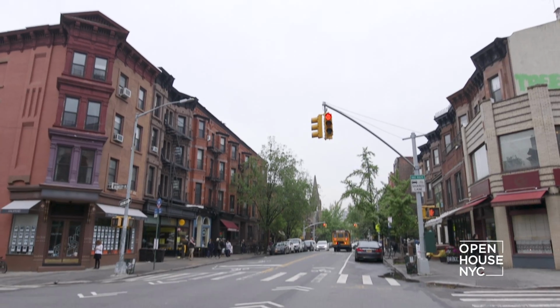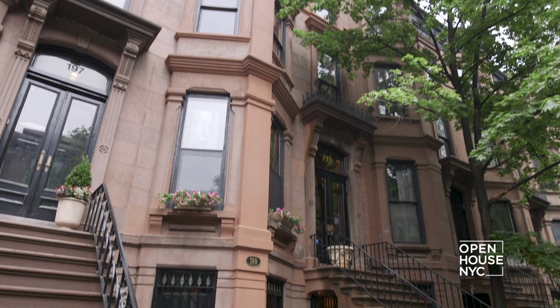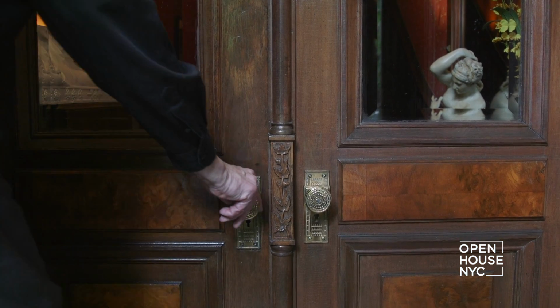Hi, I'm Clem Labine, and I'd like to welcome you to Park Slope, Brooklyn. Welcome to this 1883 Brownstone, which has been my home for the last 50 years. The process of renovating this house actually changed my life, and it all starts in the entry hall.